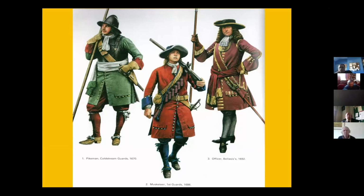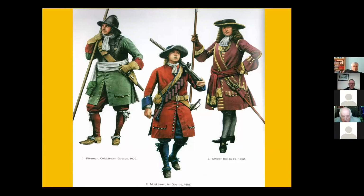Just 3 types of the period. You have the pikeman on the left there. Pikes were very common in the Civil War to keep off cavalry, and the pikemen after the Civil War continued to wear breastplates. Everybody else had abandoned them because a musket ball will go straight through, but the pikemen felt a bit safer with these because they were not normally too mobile on the battlefield, and their job was to protect the musketeers. The musketeer, you can see there with a matchlock and the bandolier with the powder in and a little pouch for the balls.